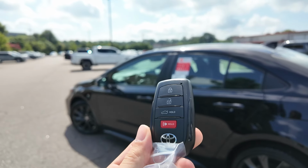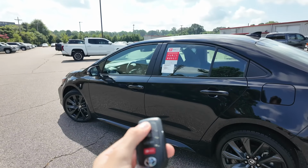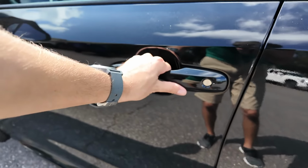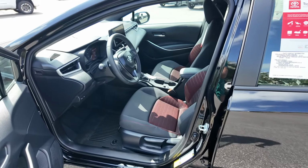For the key fob, you're just going to get your basic controls as expected, just black on the back. You can keep the car locked, and when you walk up to it, you're going to have the smart key where you just grab the door handle and it will automatically unlock.